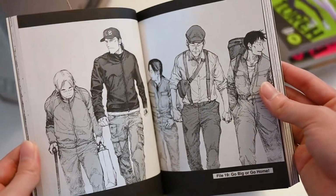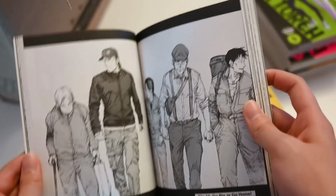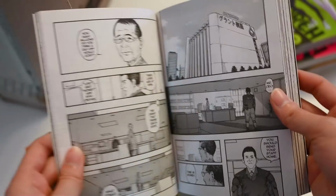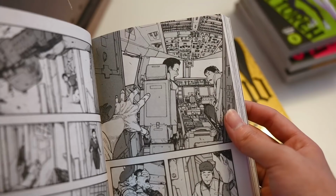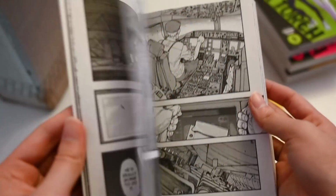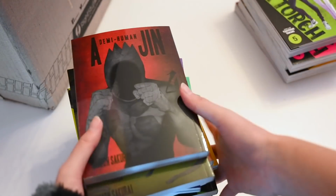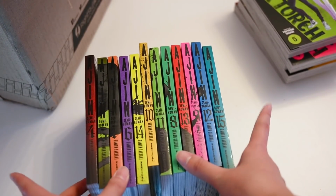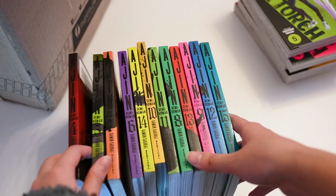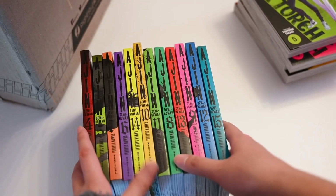And a lot of the art is really quite simple with not much background to it, but I think that's what makes it even darker. This is so detailed, like the cockpit of the airplane. That's insane. Highly recommend. Wow, they look absolutely stunning. So I got volumes 4 through 15. I will definitely be reading a ton of this in the next couple of days.